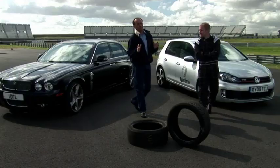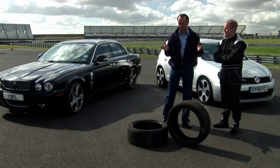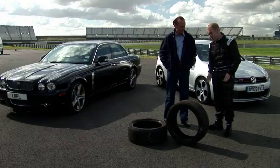I'm always slack-jawed in amazement that the vast majority of the drivers in the UK do not know the first thing about how to check their tyres if they're safe or legal. And call me old-fashioned, but it's all down to a bit of common sense, isn't it? Common sense and the use of a simple 20p coin. Show us how that works, Sam.